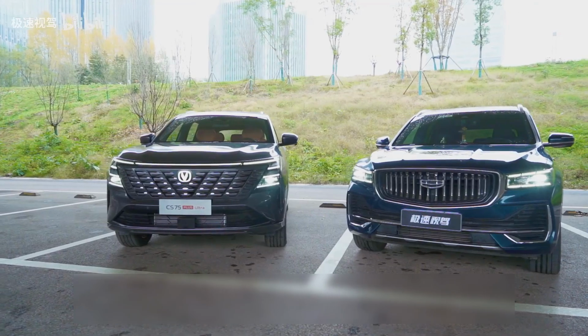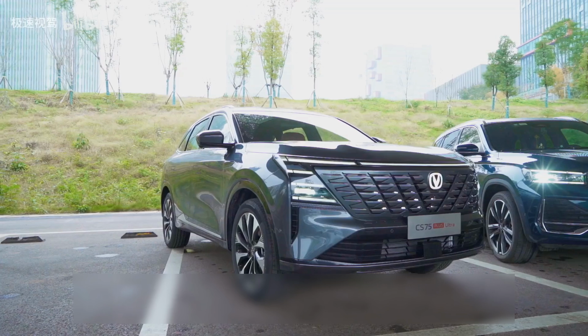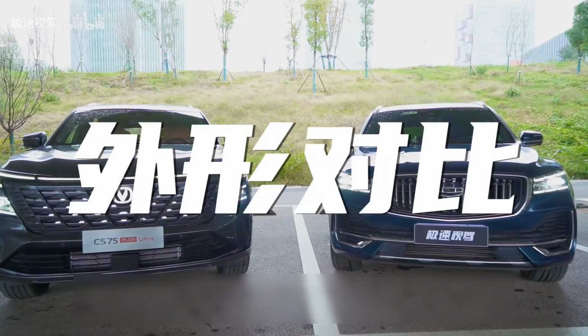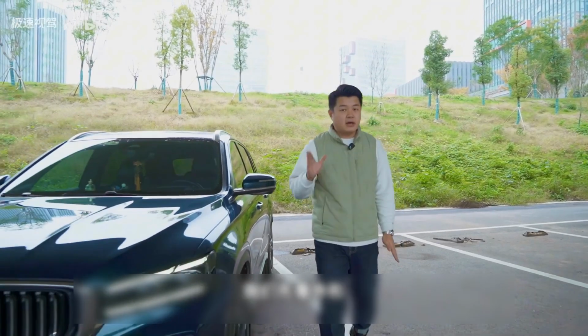As usual, let's start with the exterior design. The Geely Monjaro has been around for a while, so its design is relatively familiar. We'll quickly review its exterior features. You'll notice that the overall design is quite grand, with a very recognizable family-style grille. The headlight design is also quite distinctive.